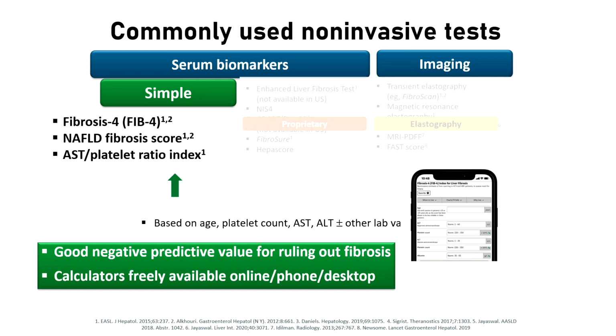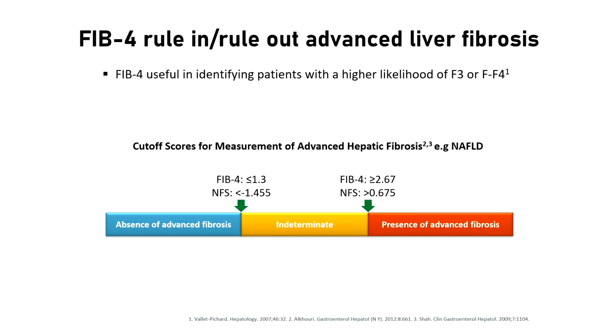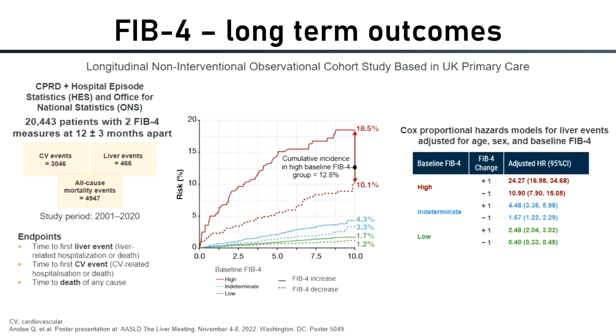We know that FIB4, APRI, and, for example, with respect to steatotic liver disease, the NAFLD fibrosis score can be used. These have all got pretty good negative predictive value for ruling out fibrosis, and they're easy, they're cheap, they're available, they're on your desktop or on your cell phone. FIB4 actually performs very well when it comes to MAFLD. It's good for ruling in, ruling out. Remember, all these non-invasive tests have cutoff values for rule in, rule out, and this just needs to be looked at with whatever application you're using.